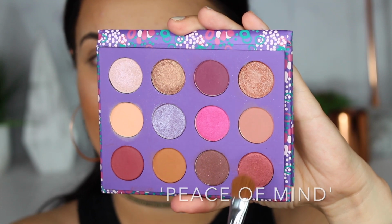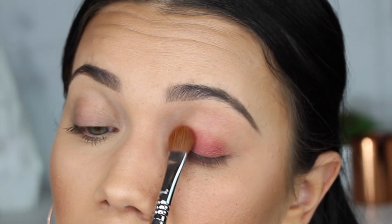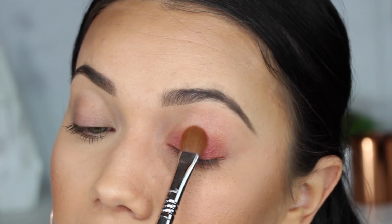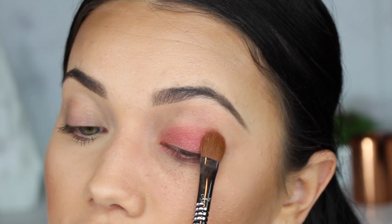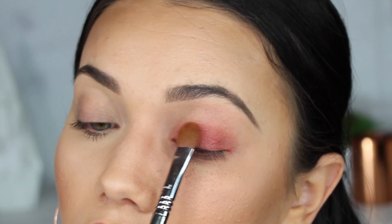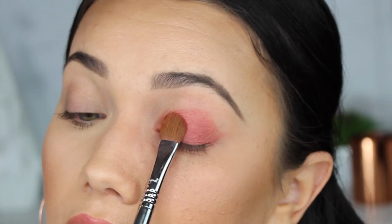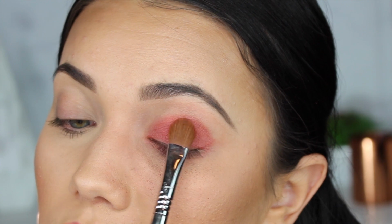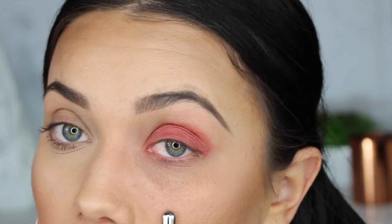And lastly, we've made it to the end. Let's go into Peace of Mind. I don't know if you guys can tell, but I've really just been packing the shadows on, trying not to sweep it around my lid. Partly because I need to be gentle since I'm live swatching so much on my eyes. They tend to swell the next day, but also just to get a true form of how the color will apply. Again, she's a beauty, even sheer, with no primer, no base, and no wet. Oh, that one had fallout too. Look at that.